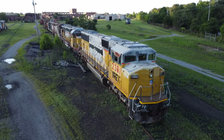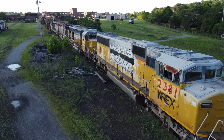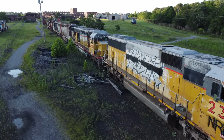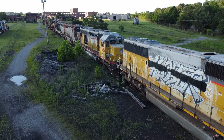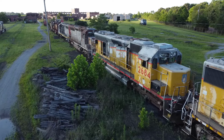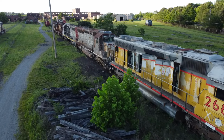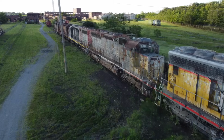2381 is an ST60M built by EMD in October of 1990 for Union Pacific. This model has earned the nickname the Triclops because of its unique 3-window cab. 2684 was built in December of 1967 for the Pennsylvania Railroad and started life as SD45 number 6188.